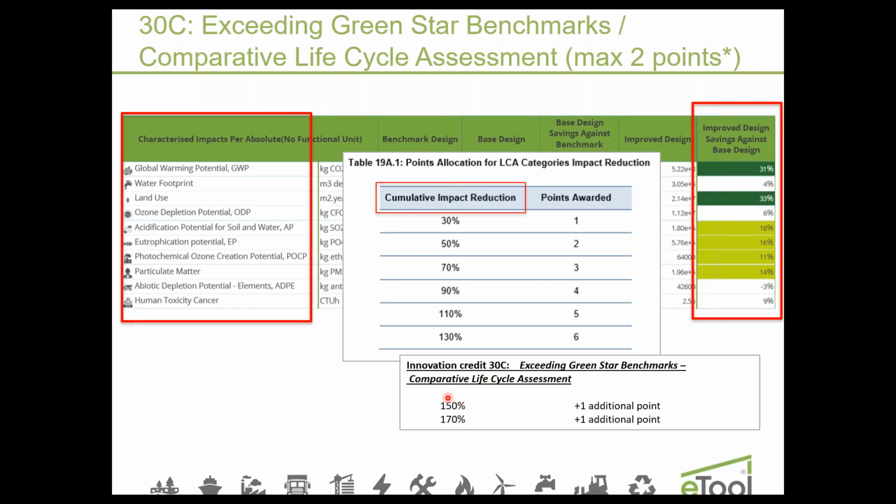This innovation credit is for really exceptional performance. And normally projects that apply for 6 Green Stars are more likely to get also innovation points. So if you're dealing with 6-star projects, also think about claiming maybe some of these innovation credits, because normally 6-star projects would try to make their design much more environmentally friendly, and so you're more likely to achieve these credits.